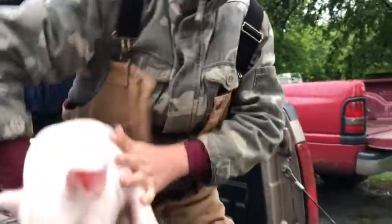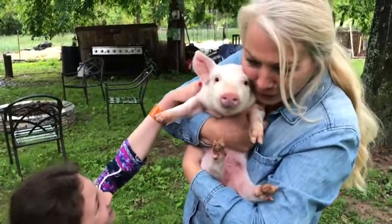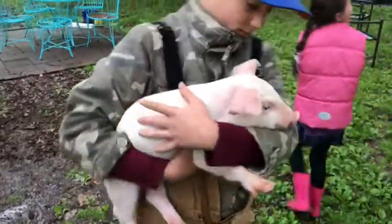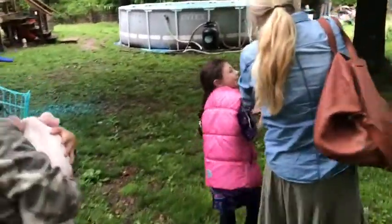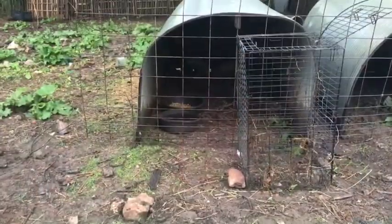Can you hold them, bud? Can I hold one? Can you get down? Yeah, I got it. They're so cute. Oh, the little ears are so cool. See, we're going to show you your new home. Come on. We're going to put you in your new home.